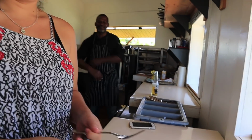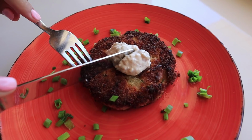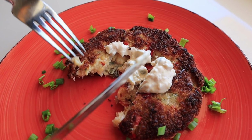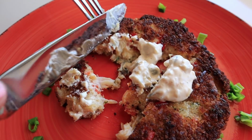Cut into it, Chef. After all that hard work. Oh wow, I got right into a chunk there. Right into a big chunk of lobster. Ooh, it looks so good. Oh my god. Is it really good? This is one of the best dishes in Anguilla. I love it so much.